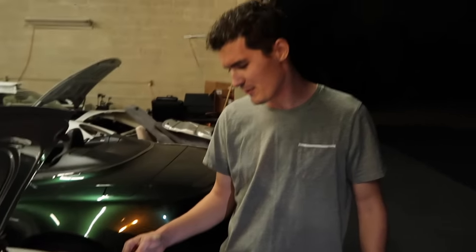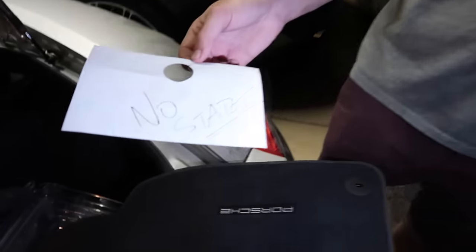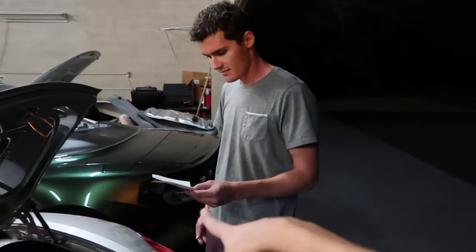So... that's never a good sign. You don't ever want to buy a car from auction with a piece of paper saying no start in there. Why do they put it in the trunk? Normally they write it on the windshield with paint pen saying no oil in it, don't start it. Why else would you not want to start a car? Because of this oil leak that the trucker said, oh my gosh, yeah, normally they put it on the window.